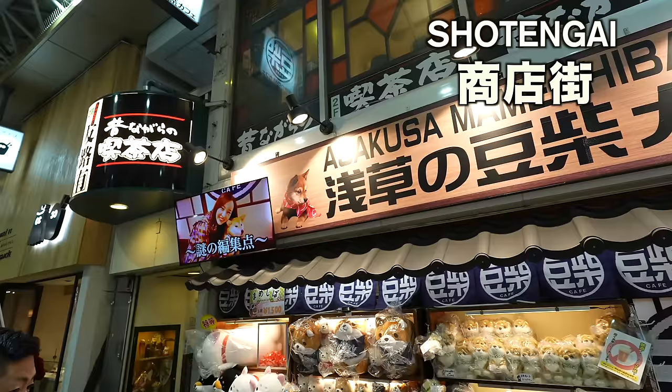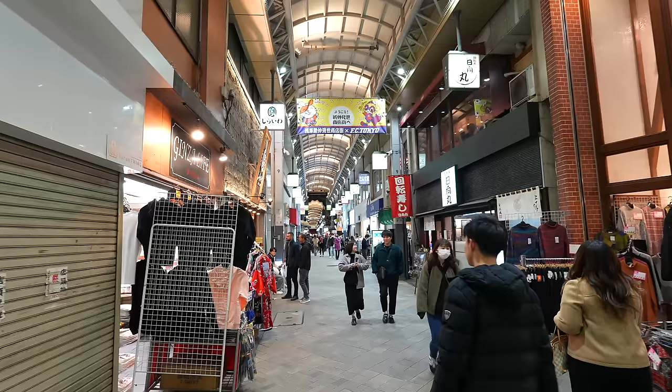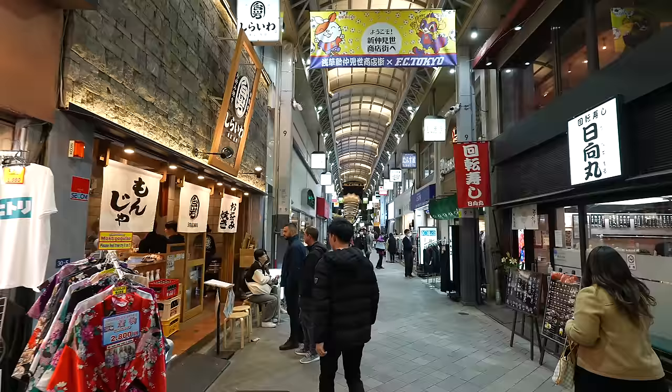Oh, that's Mameshiba Cafe. I've never tried that. Hope one day I can have a dog. Recently, my brother's family got a cute dog. It's so cute. But I always travel, so I don't think I can keep a dog now. Hopefully, in the future, I can have a dog. I want to have a big dog, like a golden retriever or Akitainu.